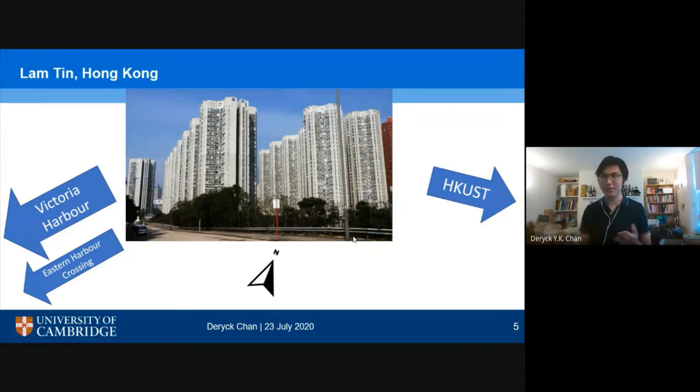Those of you who live in Hong Kong already know this from your Hong Kong geography. Those of you who have visited Hong Kong, particularly civil engineers, will likely know this as the piece of rocky land that sits between the Victoria Harbour and the Hong Kong University of Science and Technology. And if you know it a bit better, Lam Tin is the northern exit to the Eastern Harbour Tunnel.